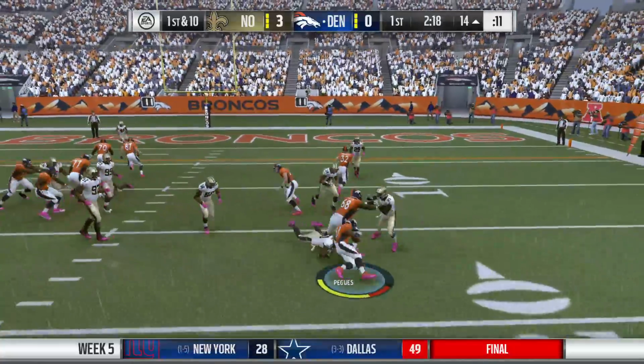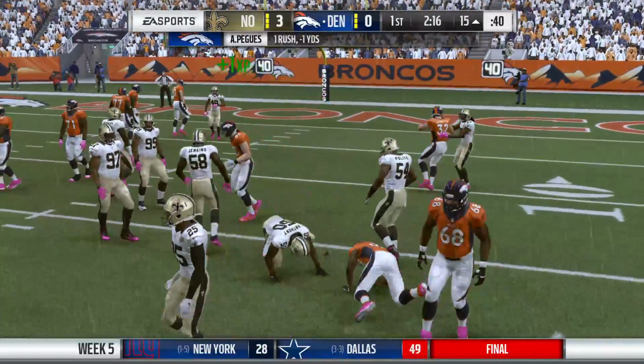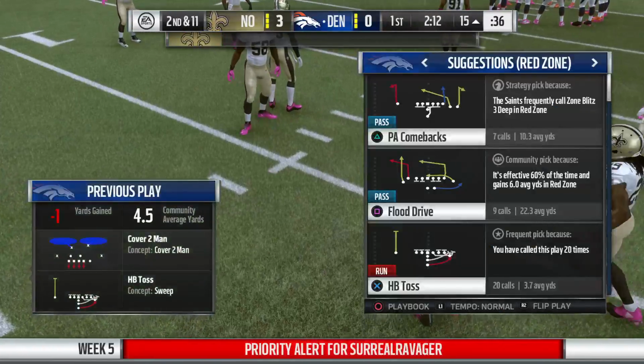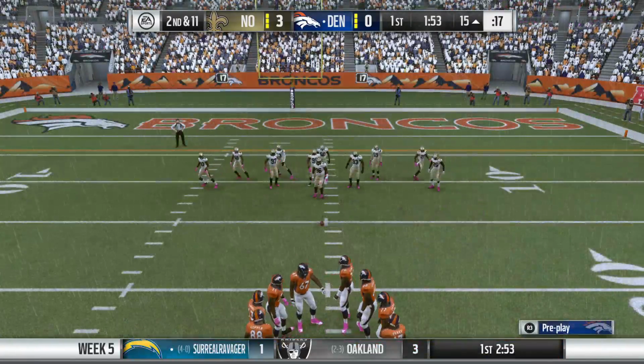Now they'll run it on the toss. And this play goes nowhere. Losing yardage back to the 15. It's a loss of a yard there, and now second down.